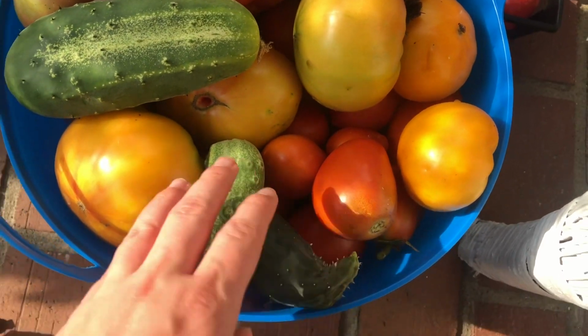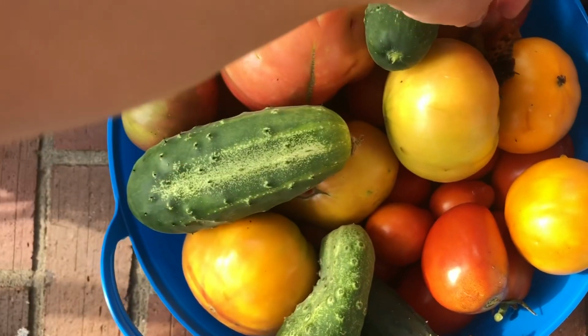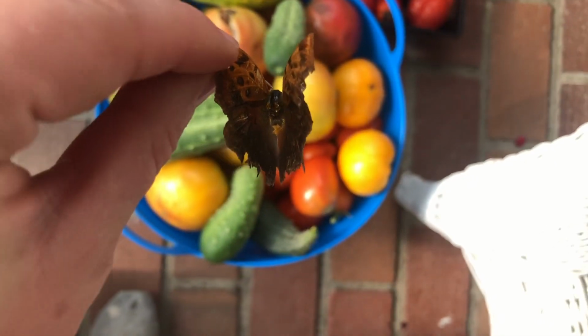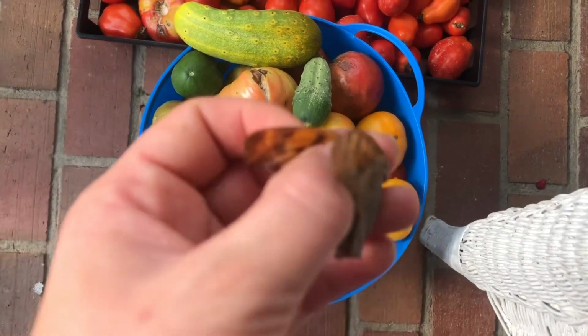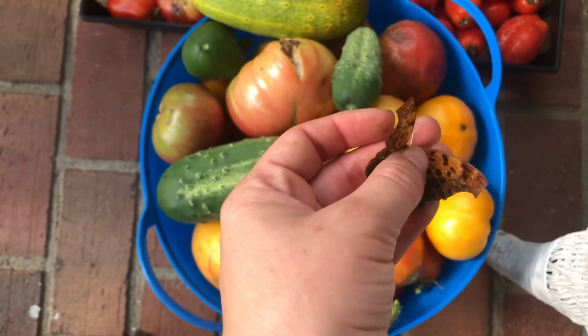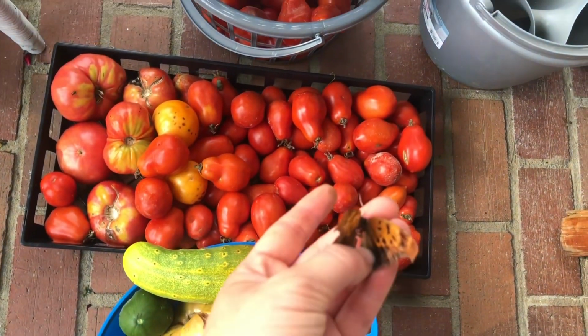After I shut off the camera, I thought it unfair to show you what needed picked and not show you it hitting its beautiful little basket after I pick it. So here it is. We got a bunch of Romas, a couple cucumbers, a few of the bigger eating tomatoes, and look at this beautiful butterfly. It died. It's pretty nevertheless, so let's see if I can. Well, I dropped it. I was trying to open it up more. Can y'all see it? We've got tomatoes ready to be canned.